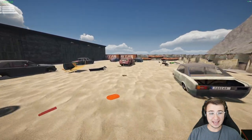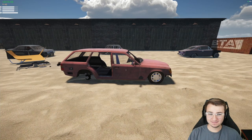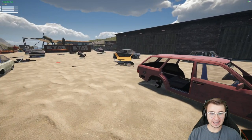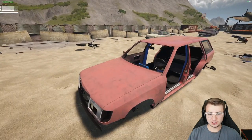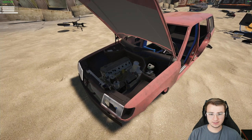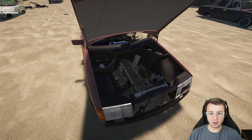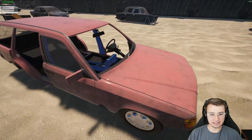I'm spotting a Wolf Wagon, though. That would be kind of dope. That really would be kind of dope. We've got a headliner over there just absolutely tweaking. How much for this? $8,100. It is a Wolf at the end of the day. They're pretty expensive. Looks like we have most of the straight six or slant six.